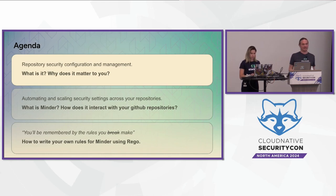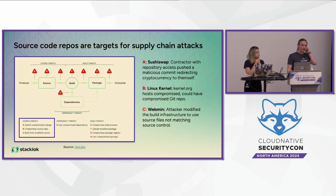I'm a maintainer on Knative, and we have 100 repos. Part of the reason I'm here is that I really wanted this tool, so we're building it. So why do we even care about repo security?